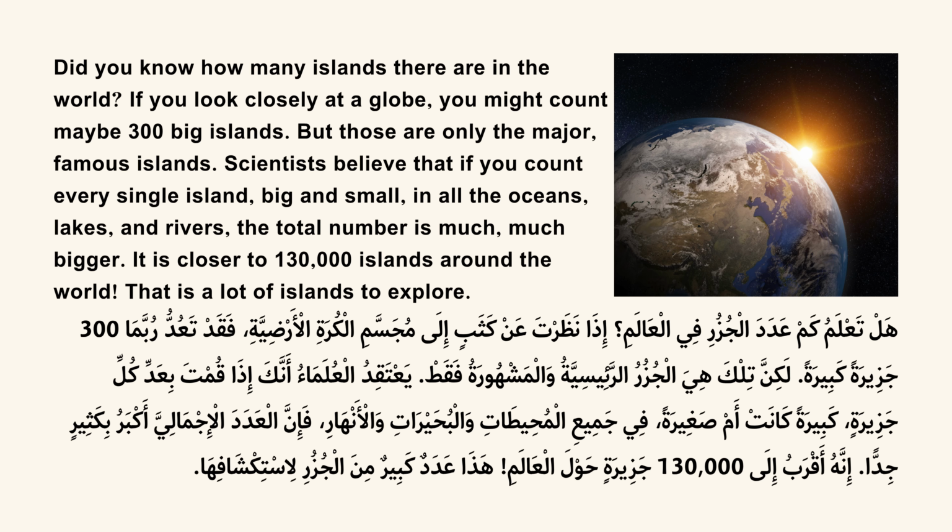Did you know how many islands there are in the world? If you look closely at a globe, you might count maybe 300 big islands. But those are only the major famous islands. Scientists believe that if you count every single island, big and small, in all the oceans, lakes and rivers, the total number is much, much bigger. It is closer to 130,000 islands around the world. That is a lot of islands to explore.